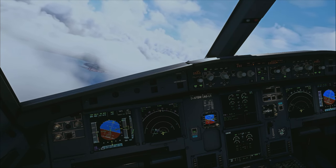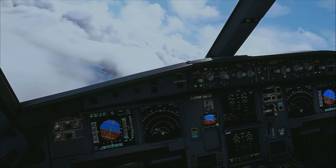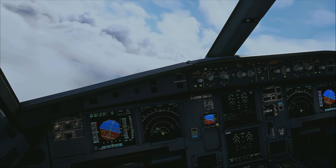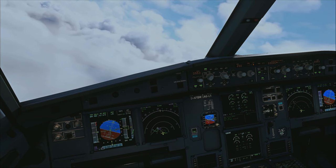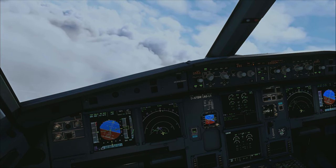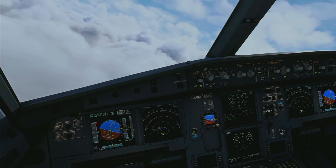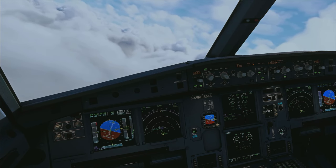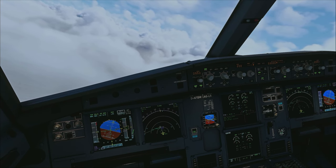Ryanair 96 Sierra Hotel, DGN 2 Echo arrival for runway 06, when ready climb flight level 80. When ready flight level 80, 2 Echo for Shannon, Ryanair 96 Sierra Hotel. Shamrock 2892, cleared direct to IFBAP for runway 10 left.